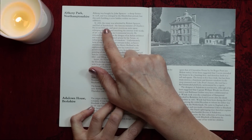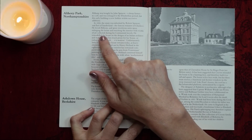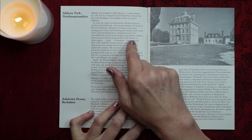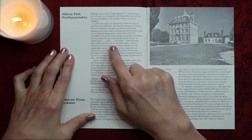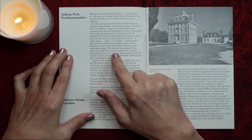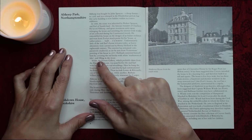Edward Spencer and Earl of Sunderland. The famous minister of Charles II, he loved Althorpe and spent enormous sums upon enlarging the house and enriching the interior with works of art collected during his continental travels. He remodelled the house on the designs of an Italian architect and won from Evelyn much praise for his house, or rather palace, built à la moderne. Unfortunately, little of the second Earl's house remains today, as heavy alterations were carried out by Henry Holland in the 18th century. The exterior has remained comparatively unaltered, as can be seen from Fosterman's painting of the house in 1677. Holland contented himself here by covering the red bricks with white mathematical tiles and filling in the moat.